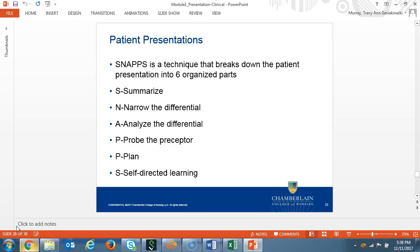The next part is the P, which stands for probe. This is where you can ask the preceptor questions about things that you aren't quite sure about. And the last P in SNAPS stands for plan. This is where you'll come up with a management plan, being as specific as possible. Finally, the S in SNAPS stands for self-directed learning. This is your opportunity to investigate more about a topic that you're still a little unsure about.